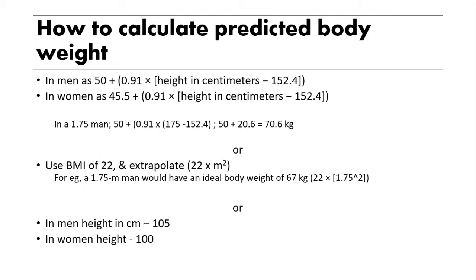But I think the most important thing when it comes to setting your tidal volume, and what this should remind you of, is the fact that we're not setting your tidal volume based on your actual body weight. It's for your ideal or predicted body weight in these patients.